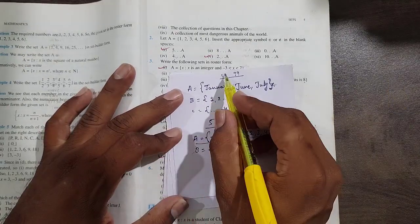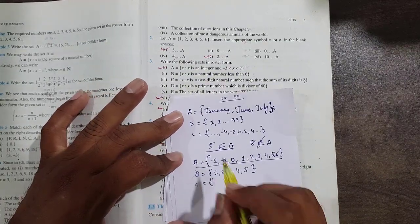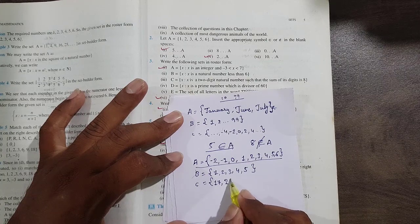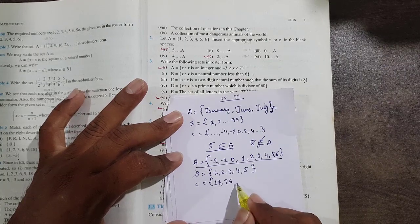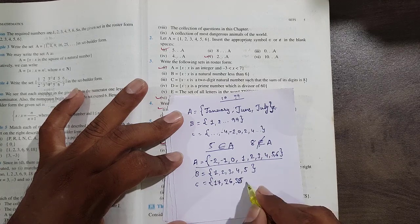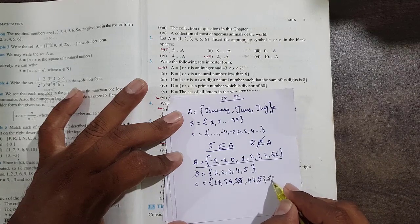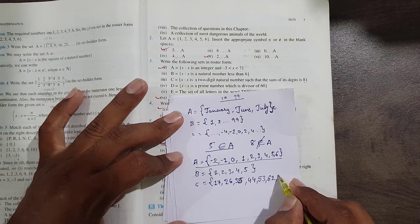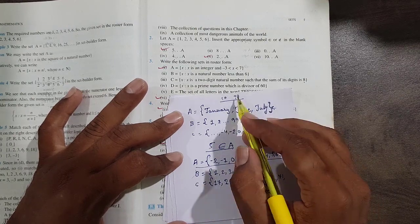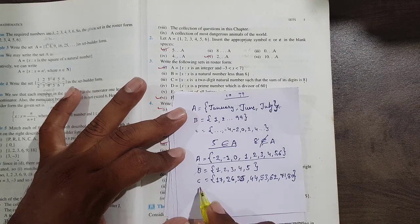So let us start from the first row only. Let me write down C. So after 10, 17 will come, since 1 plus 7 is 8. Now reduce 1 here, and 26: 2 plus 6 is also 8. Now 3 and 5, 35, and then 44, then 53, 62, 71 will also come. Now you can see these are all reversed, but one more term, 80, because 8 plus 0 is also 8. So these are the elements of set C.